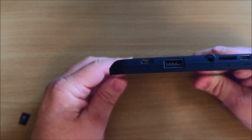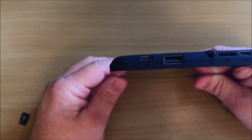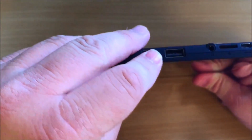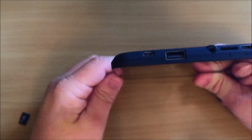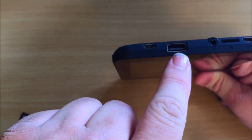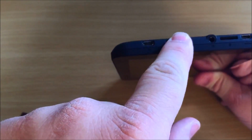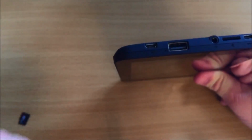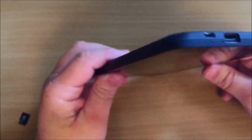I had a USB 802.11 Wi-Fi plug that I tried in here, and it would not work. But on the other hand, I had an external hard drive that I plugged into it, and it powered that. So I'm not exactly sure why. I don't know what's up with that.